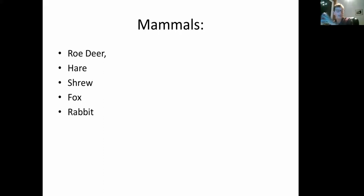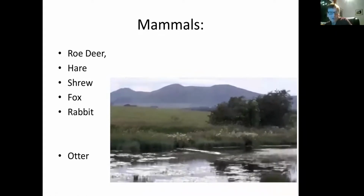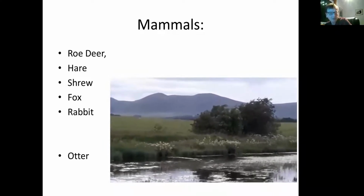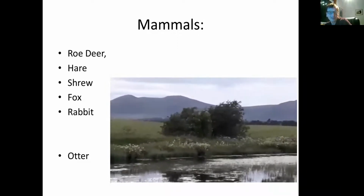Mammals, I've seen roe deer, I've seen hare, I've seen a shrew very briefly. I haven't seen the fox, but I have seen fox prints and fox spraints. And we know there's rabbits there because the little darlings are digging holes in the pond bank. But last year, some of the residents nearby sent me the video, and we've only before seen otter tracks and otter spraints, but now we know we have seen otters on the reserve as well, right, which is excellent.